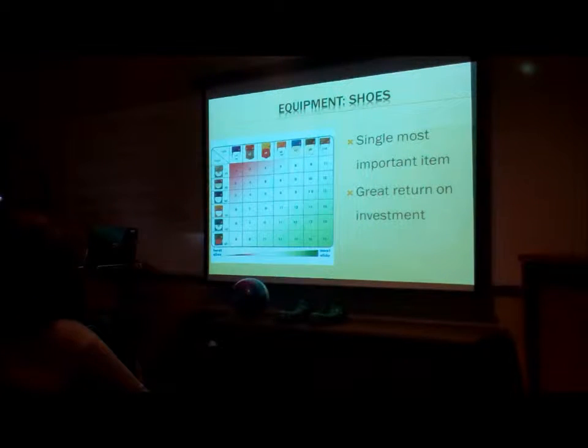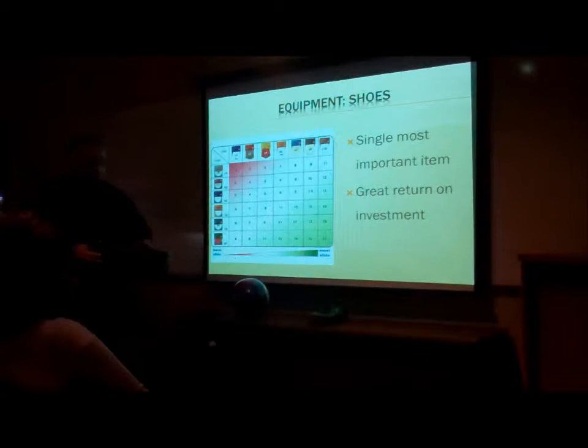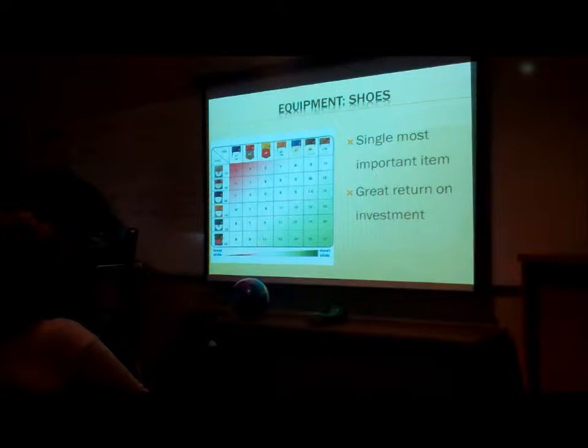Equipment. Bowling shoes are the single most important item you could have. Right here is a pair of my bowling shoes, and they are very important.